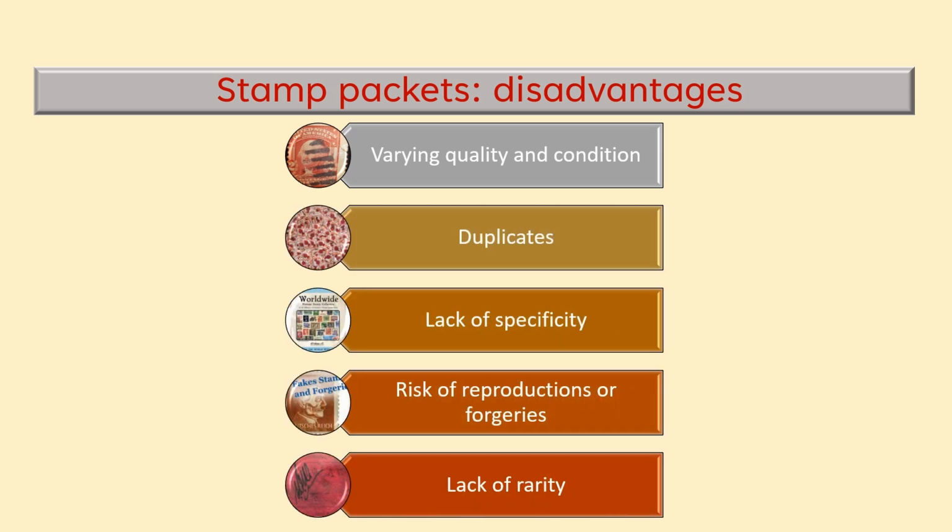Secondly, there is a risk of getting duplicate stamps in a stamp packet, except if explicitly noted otherwise, even though, in general, stamp packets aim to minimize duplicates. Apart from duplicate stamps in a packet, depending on the size and contents of a packet, collectors may encounter duplicates of stamps they already own. While duplicates can sometimes be traded or sold, they may also contribute to redundancy in your collection.